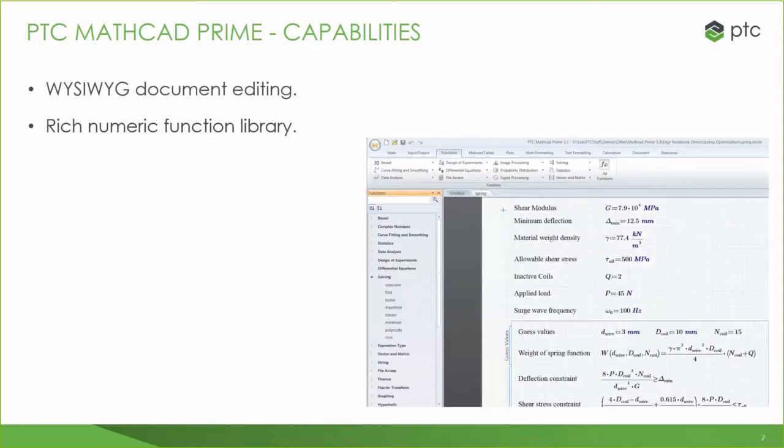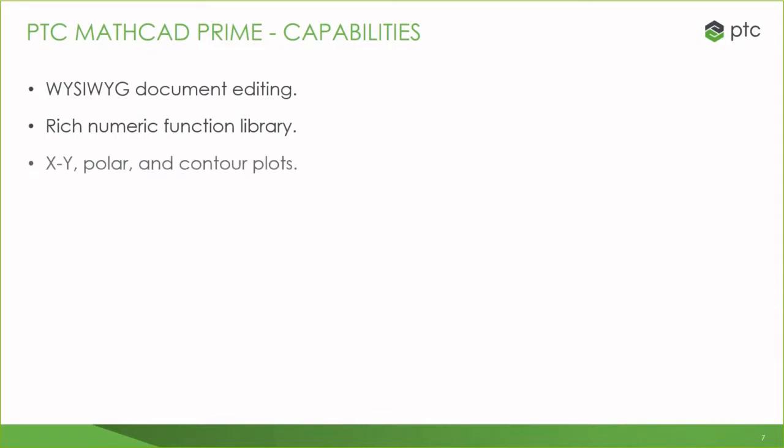There's also a huge library of functions MathCad can do for you. So you're not teaching, you're not programming MathCad how to do any of that calculus or statistics or data analysis. It has those functions pre-built into it. You just find it in the library and pull it up, and then you can use it straight from there. You're not teaching it how to do anything.